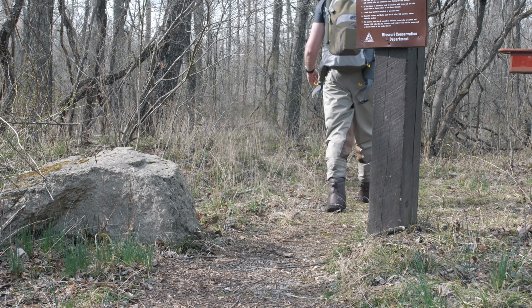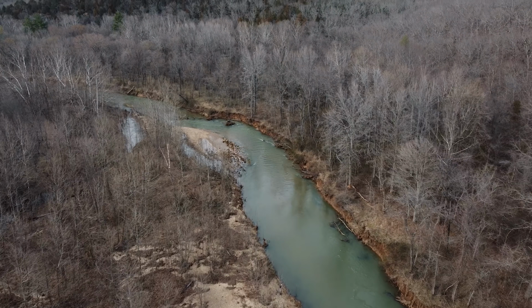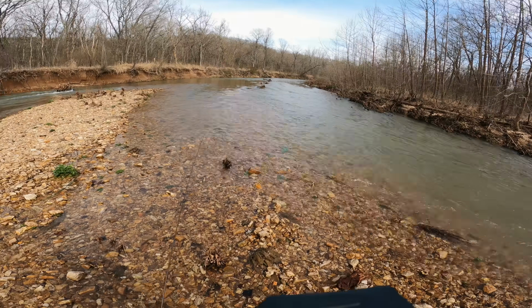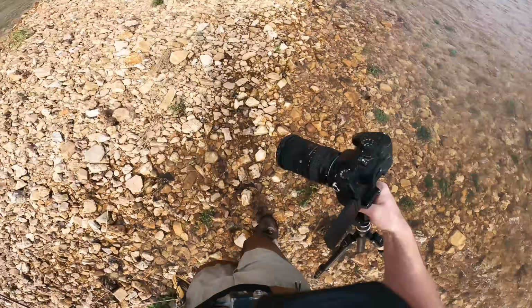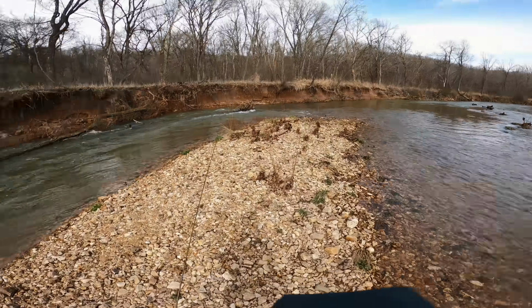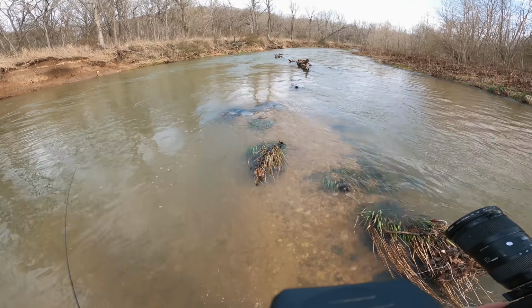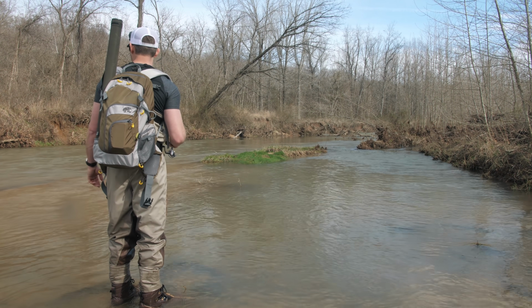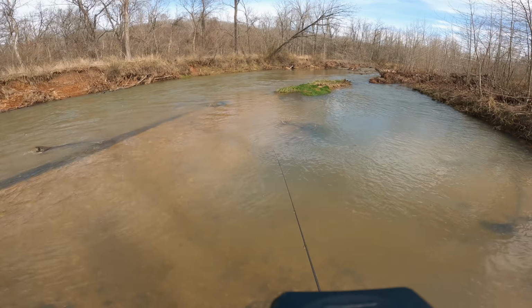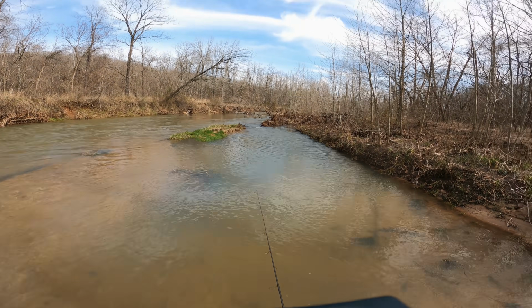We have finally made it to the second location on this creek. Hopefully this spot is a little bit more productive than that first one. Oh shoot, just soaked my camera. All right. Took a little bit of hiking, but I'm finally in some fishable looking water. It is, for the most part, very fast moving, so I'm gonna target some of these slower areas. Hopefully there's some fish hanging out.